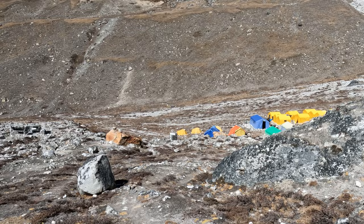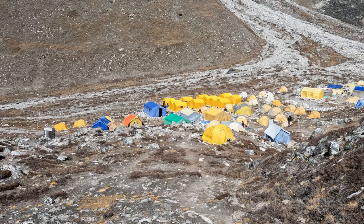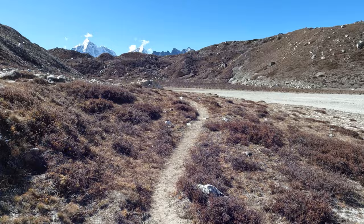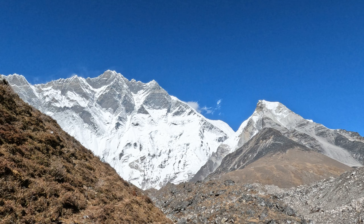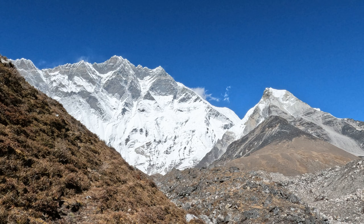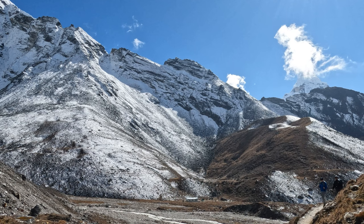One more quick visit to the base camp. Beautiful camps all around, yellow tents. It definitely is exciting, I guess. Lhotse, 8,500, but still no clouds. So this day has been relatively very much clearer in terms of weather. And people who would have had their summit day today would have got some amazing views, and they could have spent more time on the summit. Yeah. So weather will always play a crucial role in your hikes.